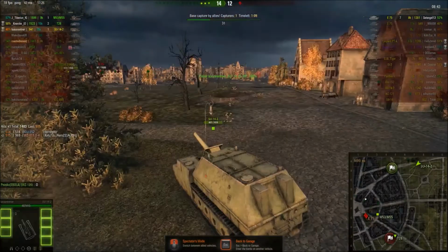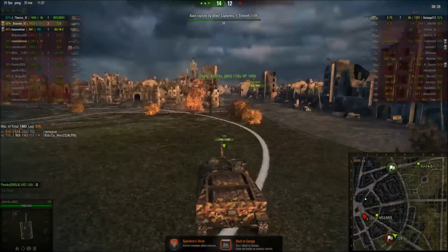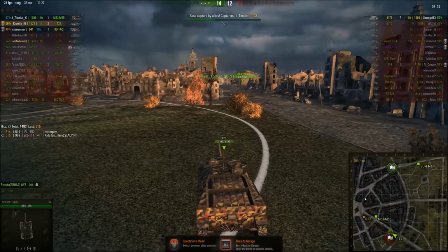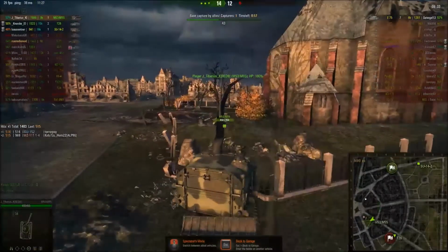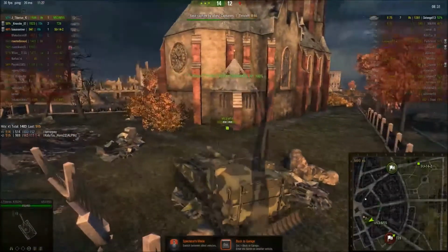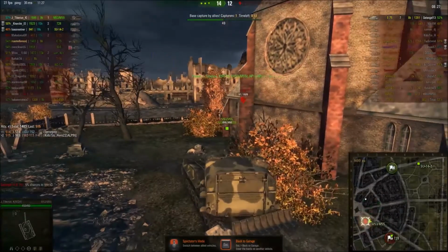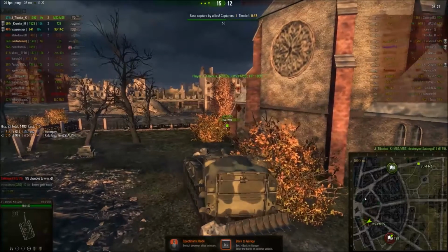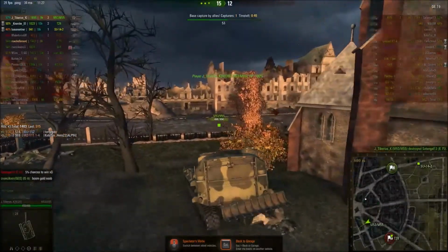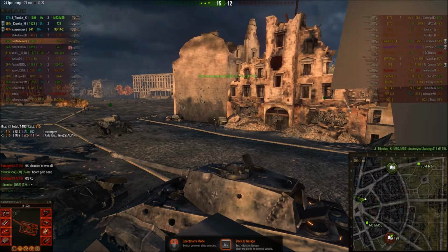Not sure what our T-28 is doing. He needs to be helping out. Oh, he's capping. Okay, right, that's fair enough. Our M53-55 is coming around the corner. Willie. He successfully takes him out with a good shot. And there you have it, the E-75.